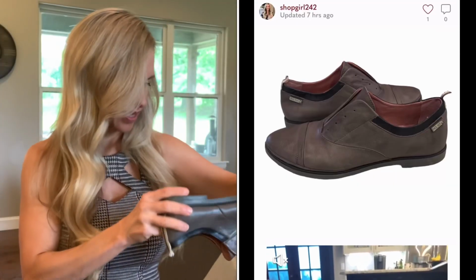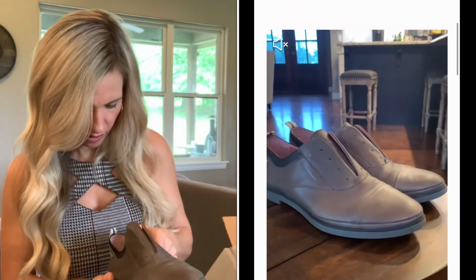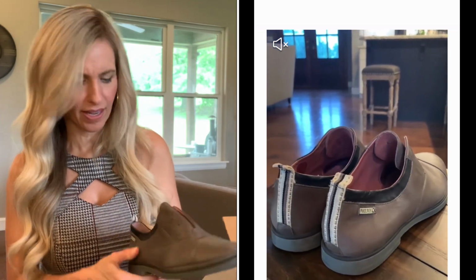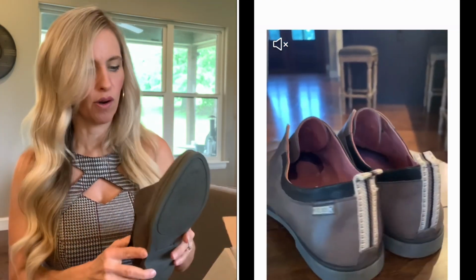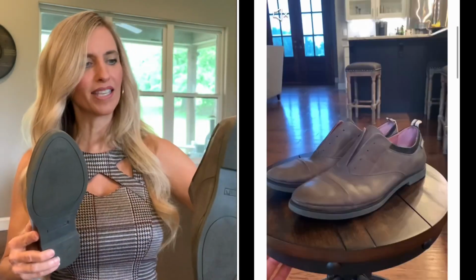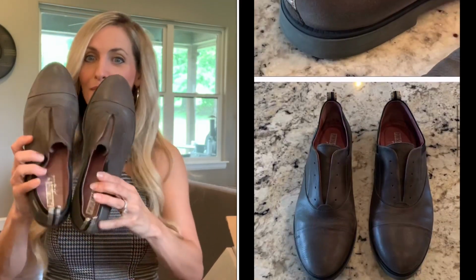And what are these? There are a lot of words on here. Picolinos. Oh my gosh, I think I've heard of that. Picolinos? Somewhere I've heard a reseller talk about those. Maybe these are good. Oh, where have I heard that? It's somewhere in my brain. I'm hopeful for these.